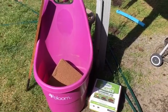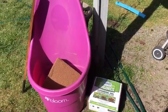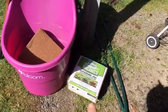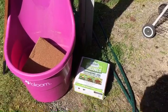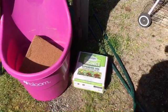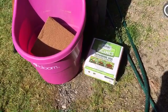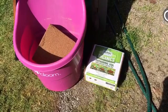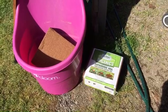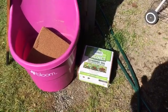So I wanted to do a quick video of this expanding dirt. At Walmart they have it in these block forms, and I left one in the package right here. This one is Expert Gardener Organics Expanding Soil. It's a concentrated potting mix. Basically, reading on the packaging, it retains water and is easy to rehydrate. It expands up to 2.25 cubic feet and lasts up to 2 years, and it quickly expands with water.